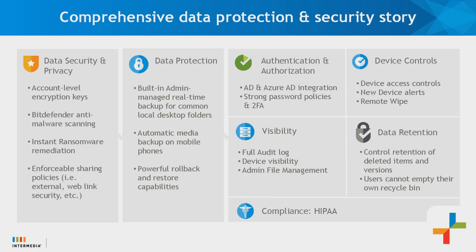And then for most of our partners, this feature called admin file management has been instrumental. It's the one that allows you to remotely manage end user file spaces. And that still remains unique. Not all of the alternative products have this capability, and it is essential, right, for anybody that's managing a file sharing environment. We talked about device controls, and then lastly, data retention.